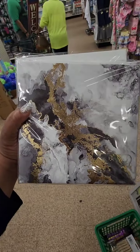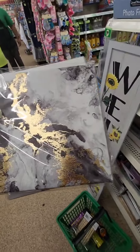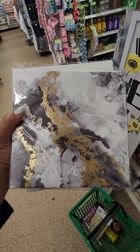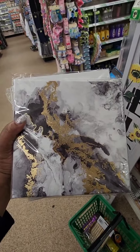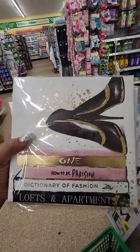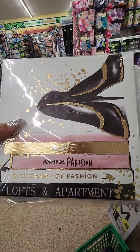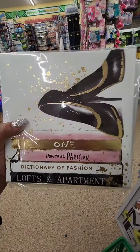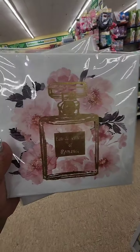Finally, some new wall art. Oh my God, when I was in New York, I found so much beautiful decorative wall art at Dollar Tree, and down here, not so much. So they have this nice abstract piece, which will match my decor downstairs. I'm thinking about putting it in my bathroom. For my glam area, this one is really absolutely beautiful, and a lot of the pictures that I have in my glam area came from Dollar Tree when I was in New York. Really nice, love it. I'm not getting this one, but I just wanted to share. This one is beautiful.